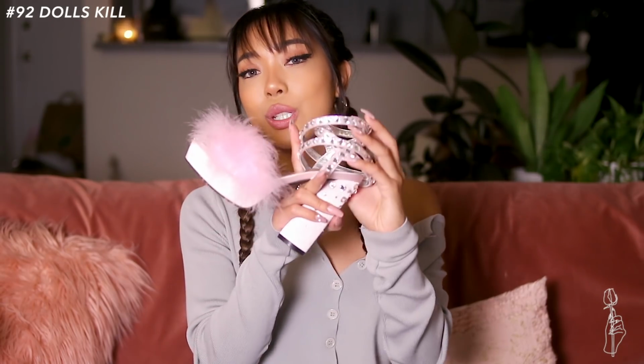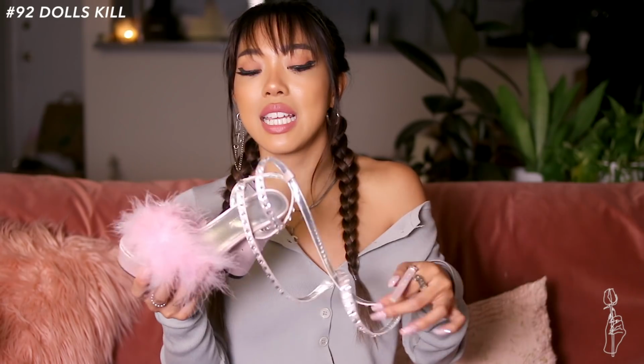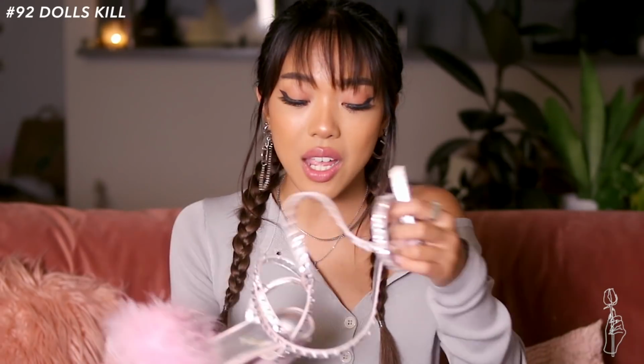So now officially lastly are these shoes, my actual shoes from Dollskill. I love these because these are basically the perfect aesthetic for me. All pink, fluffy, rhinestone, Nava Rose, hello. And it is now nighttime. Wow. And that completes my shoe tour of 2020.